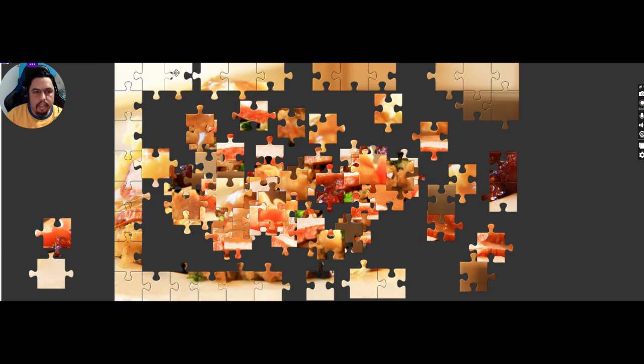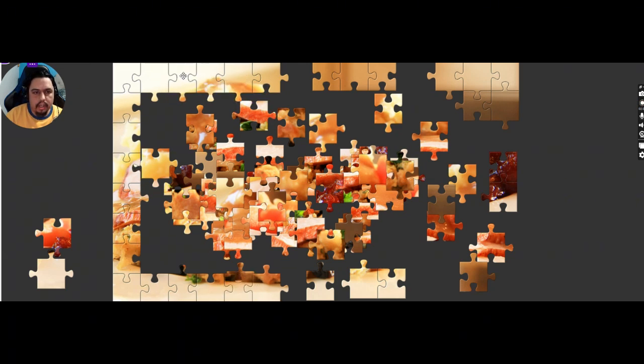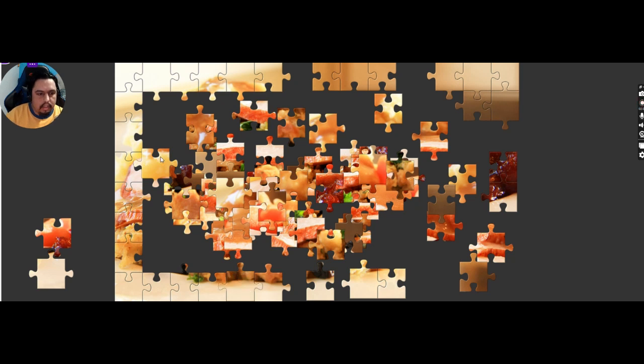Oh, there's another bright piece that goes there. Yeah. Yeah. Does that go there? Oh, it does. Okay, cool. That's neat. I like that.